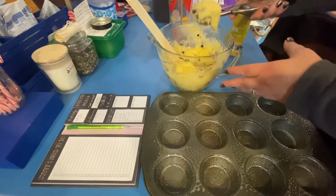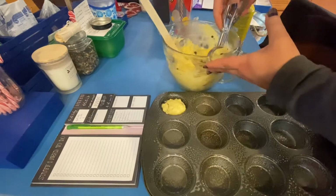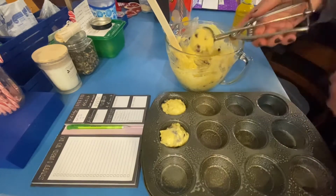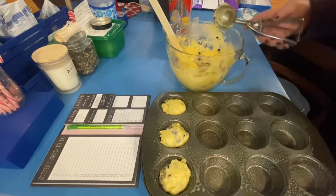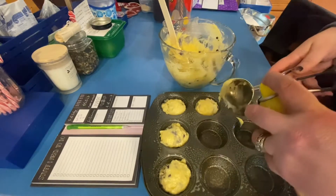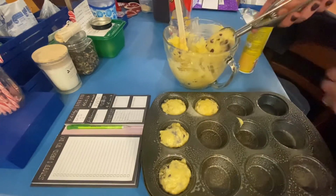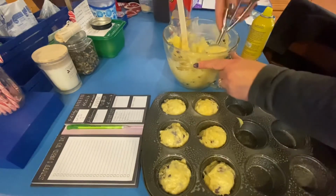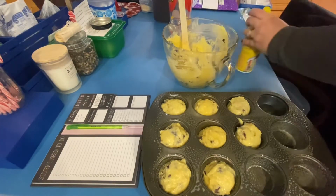All right, so on this, I use my scoop to fill my muffin tins with the muffin batter. But one thing that I do to make sure that the batter comes out a little easier is I will occasionally spray my scoop with a little bit of cooking spray, and it really helps things to come out easier, even though there's a little scraper thing in that. I just feel like it really helps it to come out easier if I spray it.